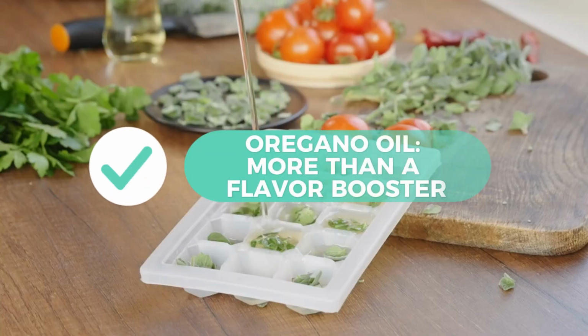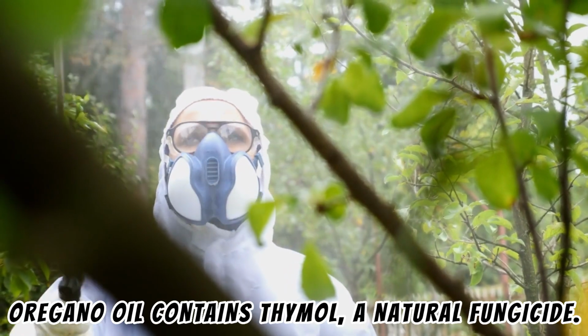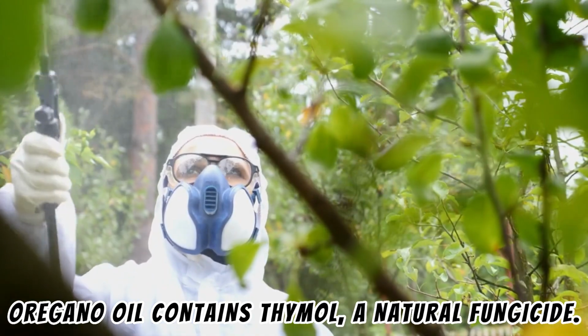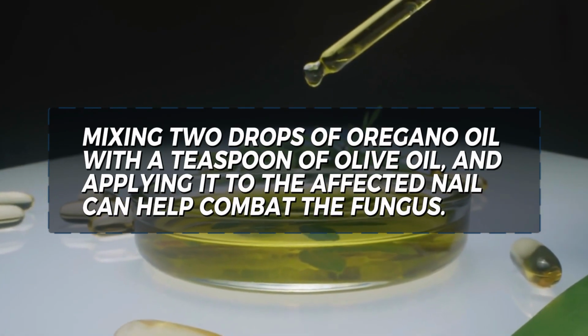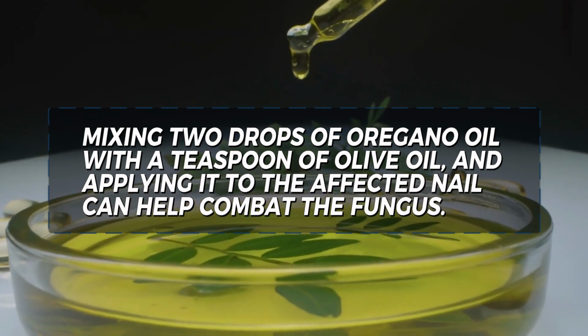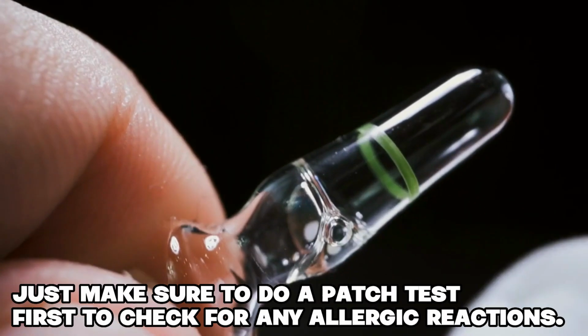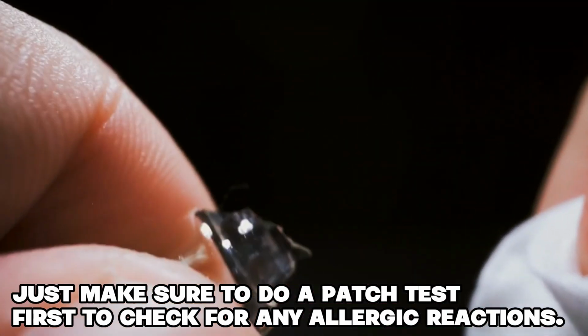7. Oregano oil. More than a flavor booster. Oregano oil contains thymol, a natural fungicide. Mixing 2 drops of oregano oil with a teaspoon of olive oil and applying it to the affected nail can help combat the fungus. Just make sure to do a patch test first to check for any allergic reactions.